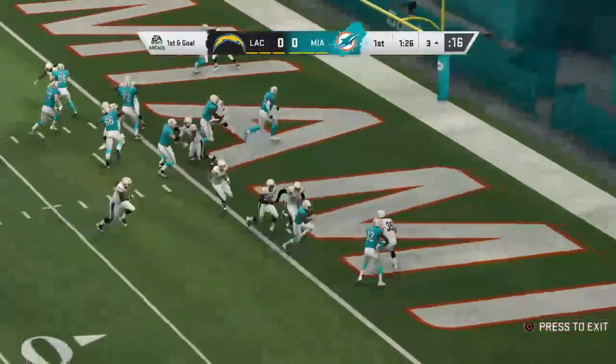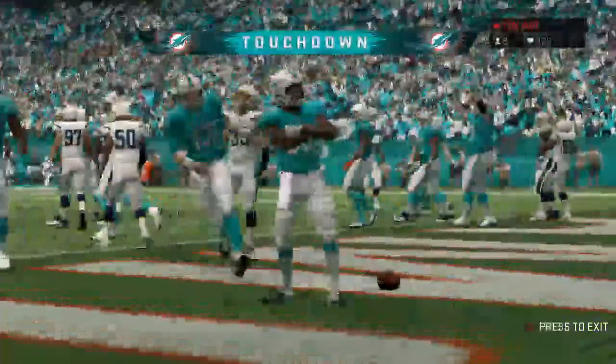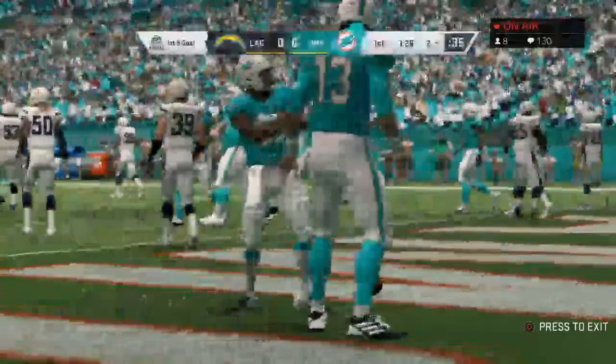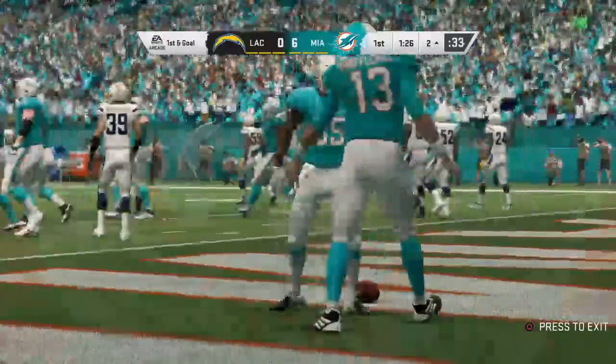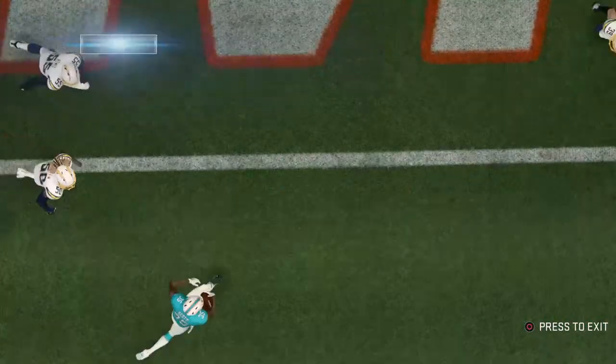They'll try and run for it on 1st and goal. And he is in. Touchdown, Miami. Boston Scott hitting double digits with his 10th touchdown of the season, as his guys are able to strike first here in this opening quarter.